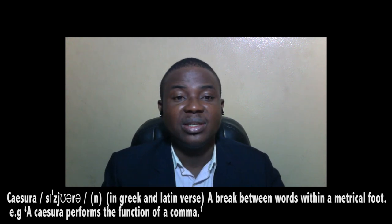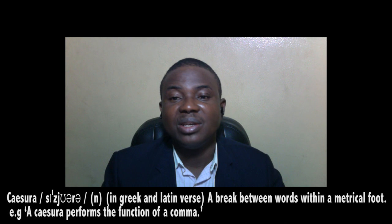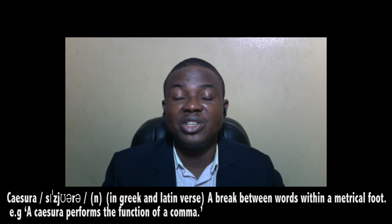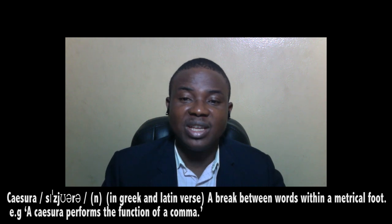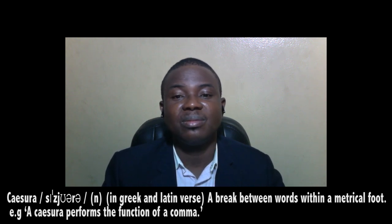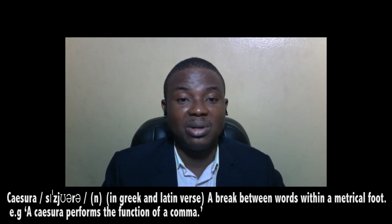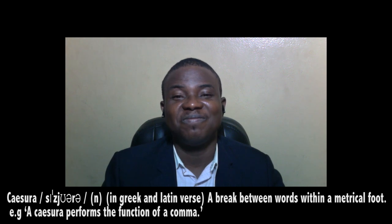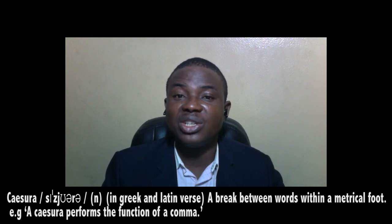Our next word is caesura. Caesura. And of course, in Greek and Latin verse, it's a break between words within a metrical foot. So it's used in literature, especially when you are writing a poem. And let's have an example. A caesura performs the function of a comma. Repeat after me. A caesura performs the function of a comma.